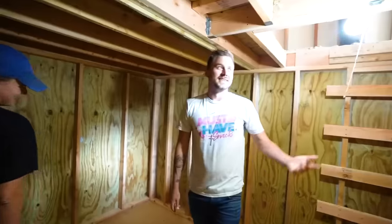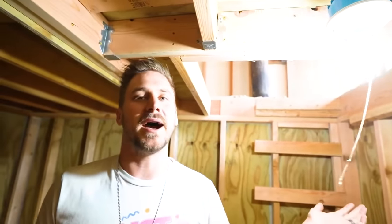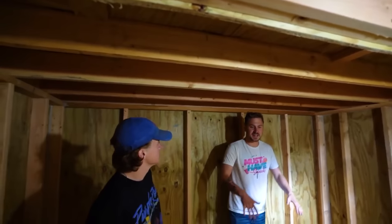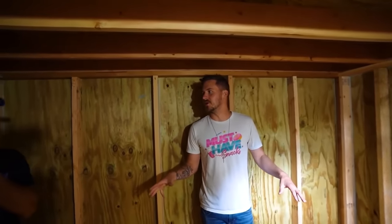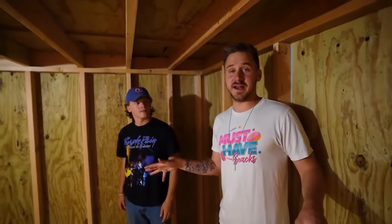Oh my goodness. Dude. So clearly you can see we had a light installed down here because you kind of need power. Speaking of power, we even have an outlet down here. So this is like a 10 by 10 underground bunker. Clearly there's a lot of space to move around. There's nothing in here right now, but we're gonna decorate it, make it super nice.